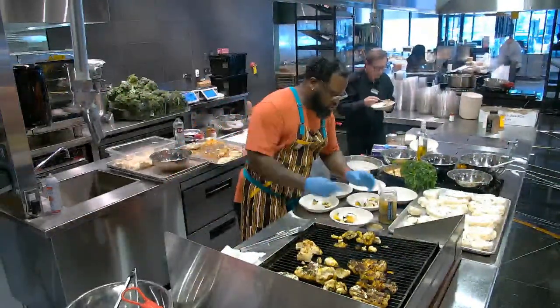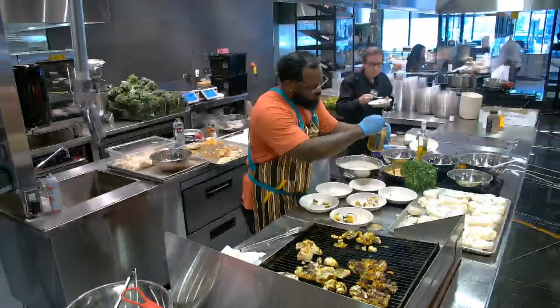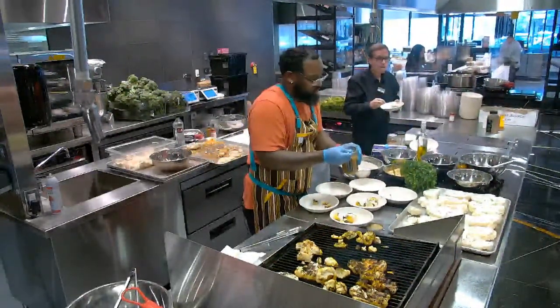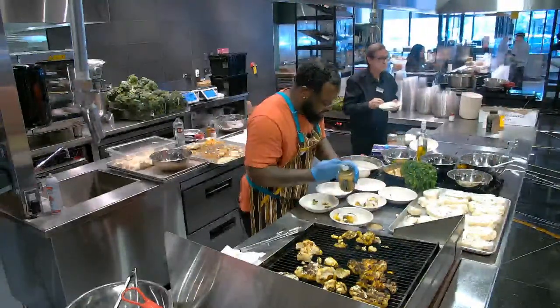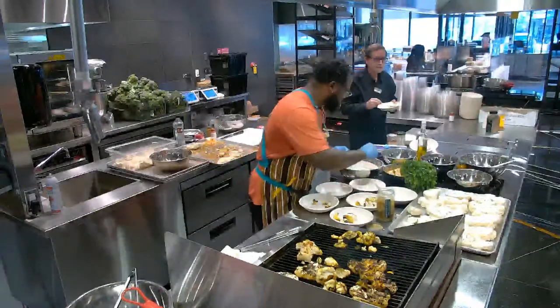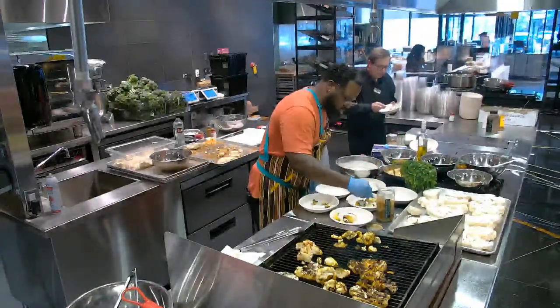So I have the yogurt on top. So these raisins are soaked in a little bit of apple cider vinegar, which is good for you too, and it adds a little bit of bite and a little bit of balance. Yeah, the chopped peanuts.